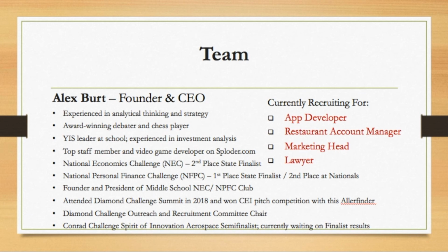In terms of our team, there's obviously me. However, we also need to look for an app developer to get the app out there in the first place, restaurant account managers and marketing heads, because once again, getting the word out about our app is one of the most important things for it to spread, and then a lawyer, and this is to help us on things like patents, trademarks, and these contracts that we need to form with these companies.